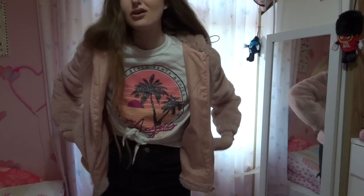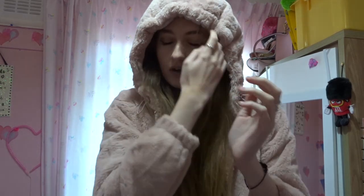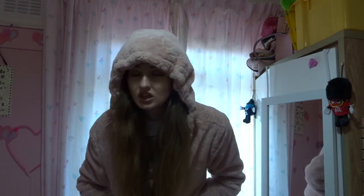It's just so soft. And I've never actually worn the hood on it yet, so we'll see what that's like. Oh, that's really cuddly too. I've got hair in my eye. Oh, this is literally the coziest thing ever. I could literally just sleep in this now and feel like a teddy bear for the rest of my life.